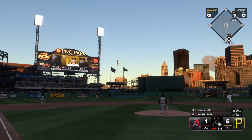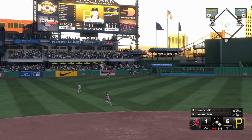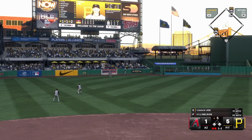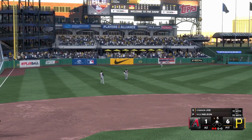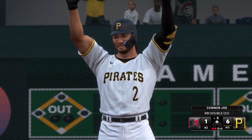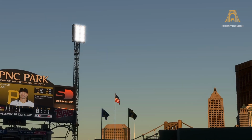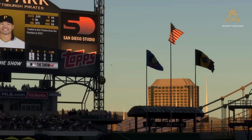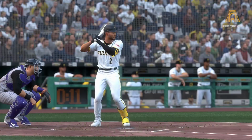Swung on, belted. Thomas running hard to get it. And in one hops the wall. Line around third is Cruz. He scores, and the lead is up to five. He was all over that one. Double into the gap, and that was a really nice swing to beat the inside pitch. Just beat him to the spot. Kept his hands tight inside that baseball, and that just allowed him to drive it into the alley right there.